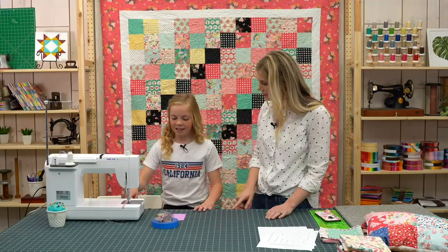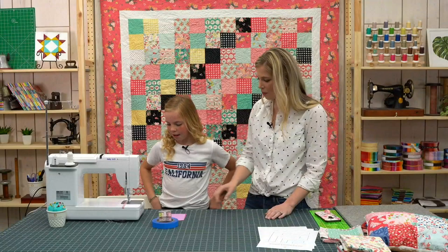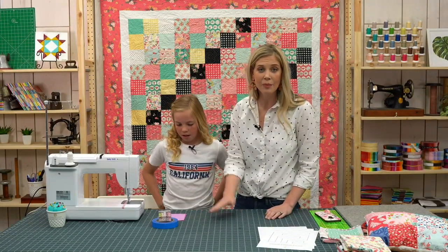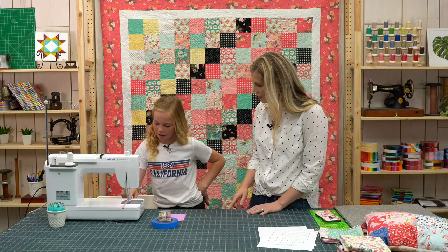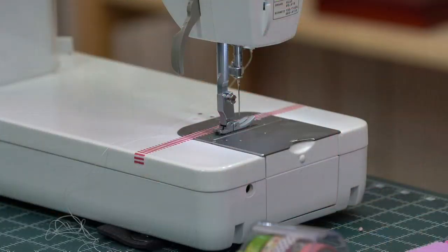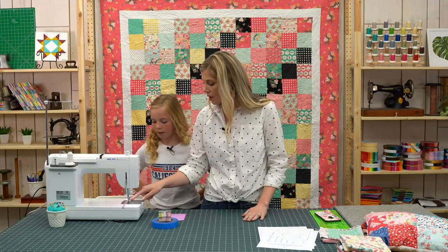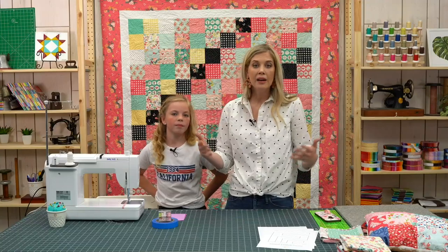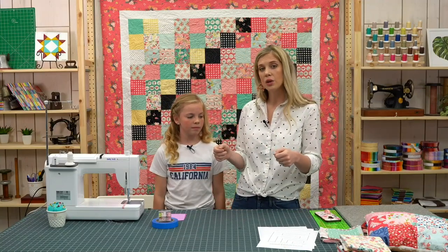Yeah, so this is just washi tape, and you can choose any pattern you want. Or we have painter's tape here, or masking tape would work exactly the same. And you just put it on the machine as a seam guide. Exactly, and so we use it all the way across the machine, so it gives her a big visual area of where she wants to line up that fabric, and that marks our quarter inch seam. And remember, if you're not quilting, if they want to make something else, you can just adjust where you put that tape for whatever seam allowance you need.